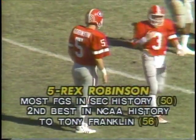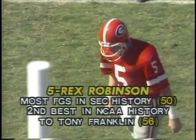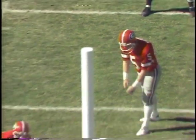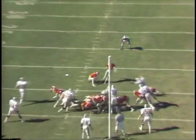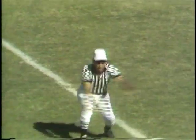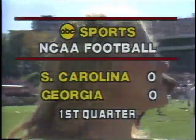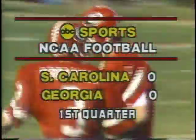Robinson in 1980 is 10 out of 15. This will be a 22-yarder. He's 2 for 2 from this distance. Pops it square, but hooked it a little bit, and it's out. He hit it high and hit it way long, but he hooked it out of there, and Georgia comes away empty.